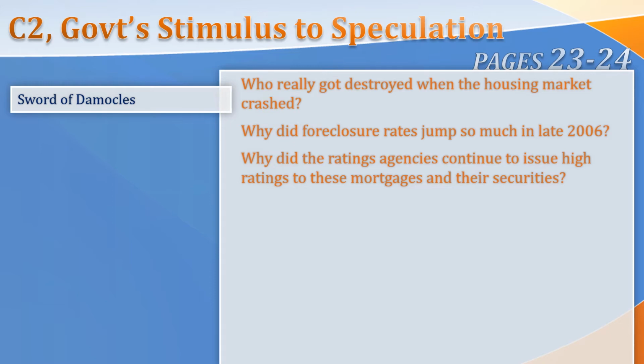The explanation for the rise in foreclosures that makes sense of the available data involves people who bought houses on a speculative basis, betting that their prices would continue to increase. Now, the speculators could have been buying a house that they would sit on for a month or two and then try to resell at a higher price, or they could have gone in to flip it, to renovate it, to make it look better, and then to try and sell it for a much higher price.